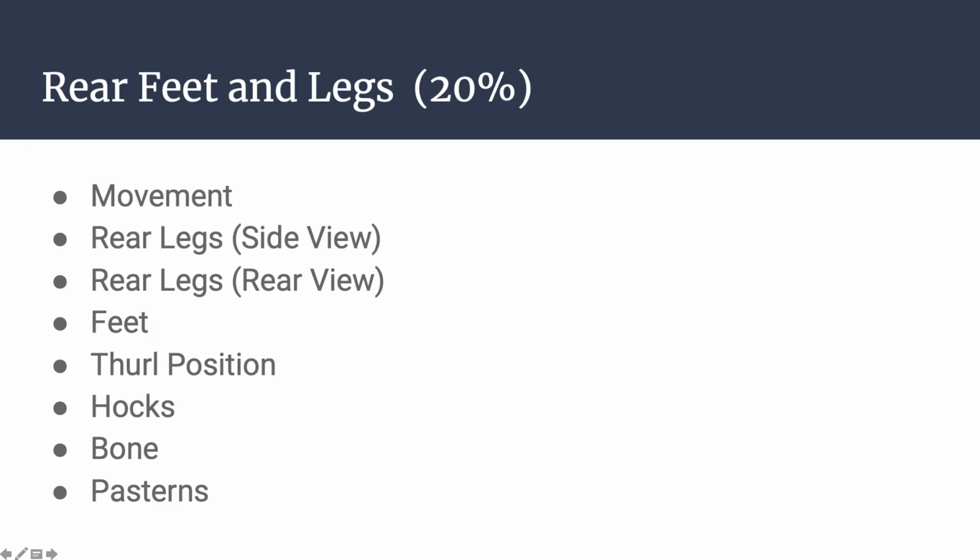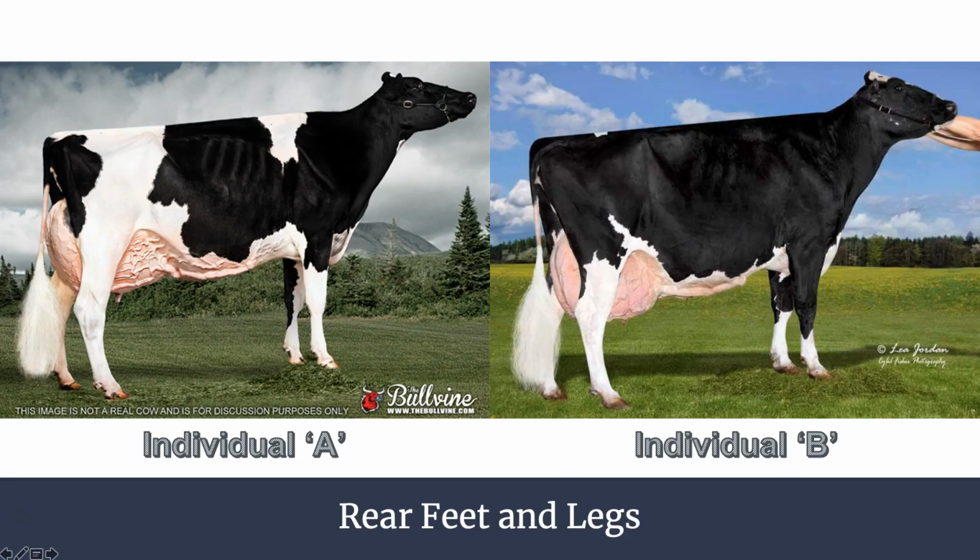When judging an individual's rear feet and legs, we first like to look at how they move around the ring. Then we like to look at how her rear legs look from the side view and the rear view, as well as her feet, her thurl position, her hocks, her bone structure, as well as her pasterns. Using these two cows as a reference, let's discuss the components of the rear feet and legs category.